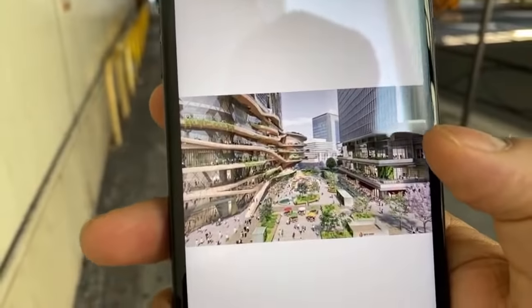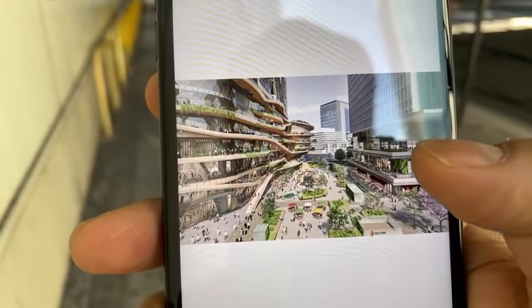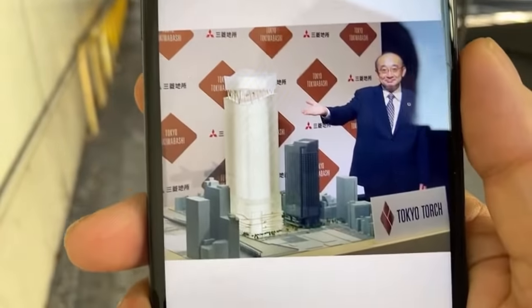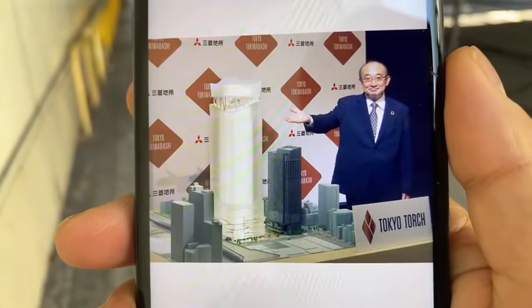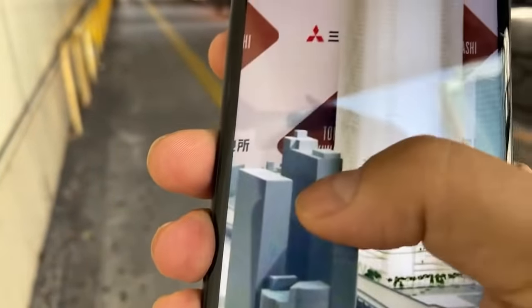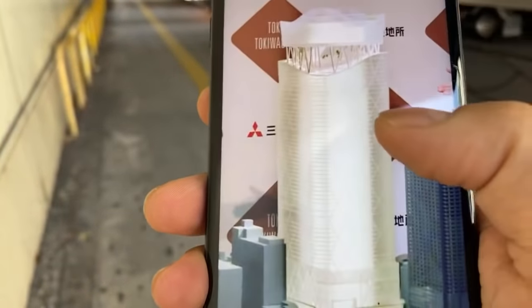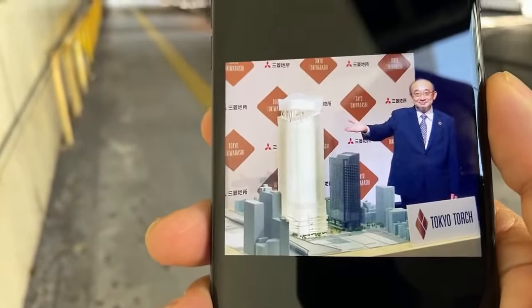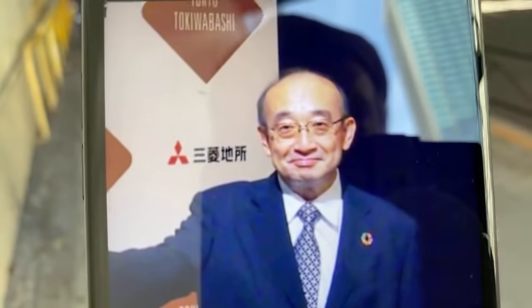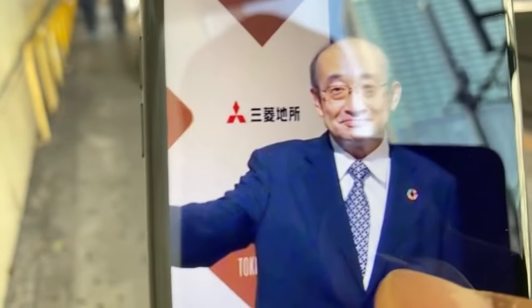So for those who are joining us right now, this is what the courtyard's going to look like for the Torch Tower, between the Torch Tower and the Tokiwa Tower. This is what the size of the building is. That's pretty incredible. This is that tower that I just showed you. I still cannot contemplate how tall this building is going to be. And this guy's so happy. Is that a smile or a smirk? I don't know. He could show some teeth.